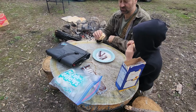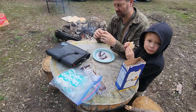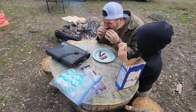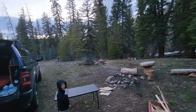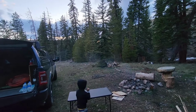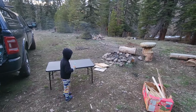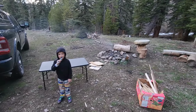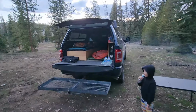We just got our s'mores made. Oh, it's so good. Uh-oh, it's got it on my hands. Almost time for bed. Sun's down. No rain. Brushing teeth. Read some books. And in we go.